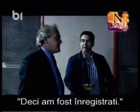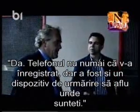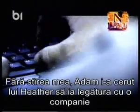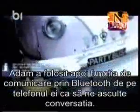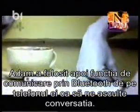He'd somehow managed to make Heather's mobile bug one of our meetings. So we were bugged. So basically, yeah, the phone not only bugged you, it was also a tracking device to find out where you were in the first place. Yeah. Without me knowing, Adam had signed Heather up with a perfectly legal company which offers to pinpoint the location of any phone registered with it. He then used a Bluetooth communication facility on her phone to listen to our meeting.